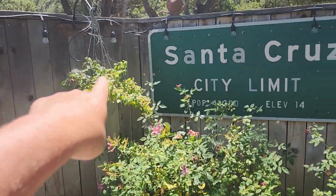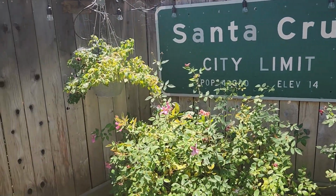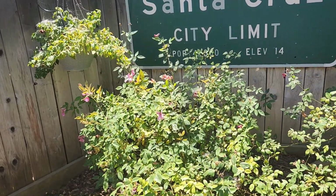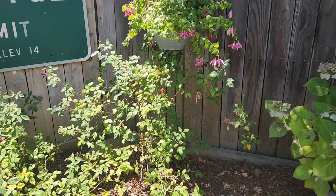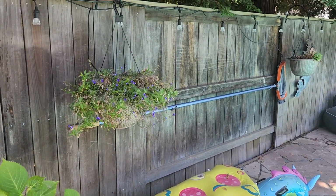I did put two fuchsias in pots here, and they're looking pretty good, a little yellowing, so I'll have to investigate that. Might be fertilizer. Of course, when it's 114, you don't want to fertilize, so I need to wait for the temperatures to come back down before I do that. I think the water's okay. I think it's really a matter of fertilizer.